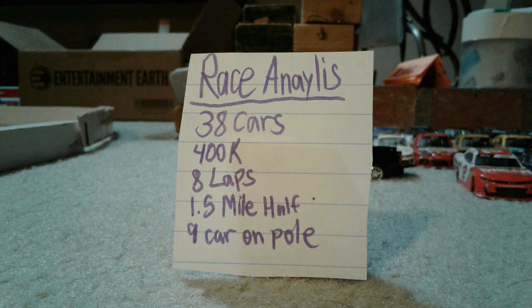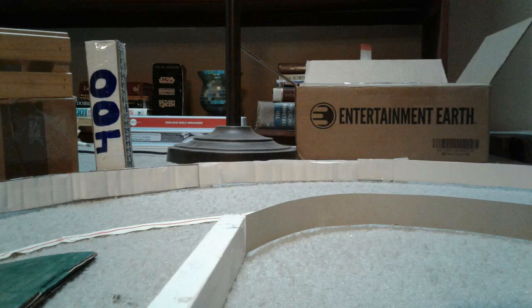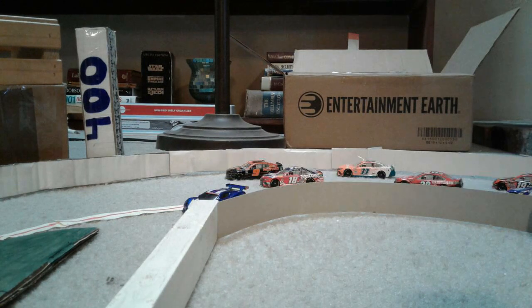Of course, we have 38 cars that have shown up today for the 400 kilometers, 8 laps around this 1.5 mile racetrack. And of course, Georgia boy Chase Elliott is on the pole for today's race. This racetrack opened in 1960, and we are about to see some grand racing here today. After today's race, this track will be turned into a mini super speedway next year, so that should be interesting.